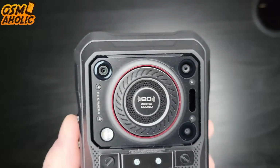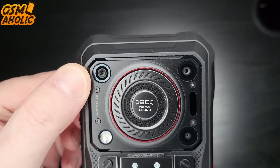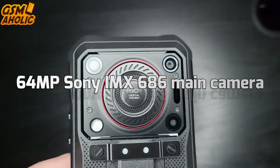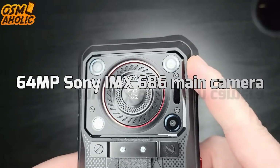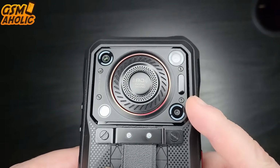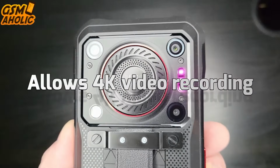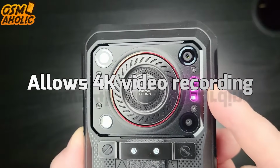The third impressive thing is the very good cameras on this phone. We have an excellent main camera, a 64 megapixel Sony IMX686 lens, which captures amazing images in a variety of settings and allows 4K video recording of your priceless events.